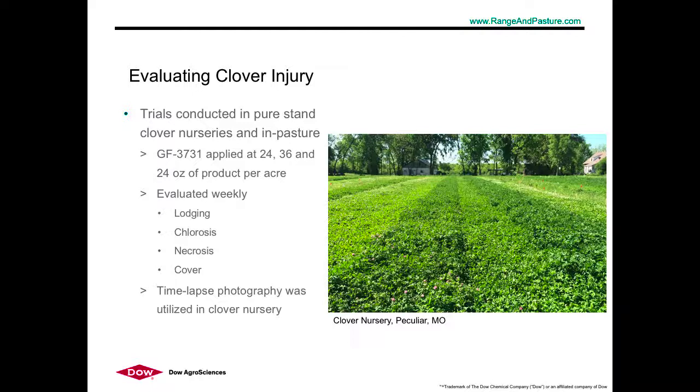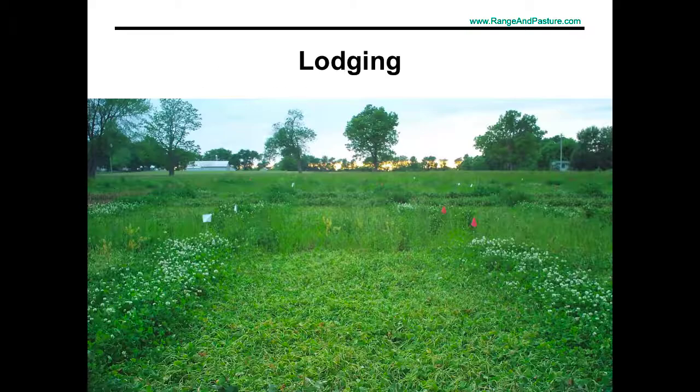And we looked at clover damage weekly. So we looked at lodging, and you'll see that lodging is probably the most prominent of all the damage to the clover. Chlorosis, necrosis, and actually cover. And we also have some time-lapse photography, which I'll show you here in a second. I feel like I'm ignoring this side of the room.